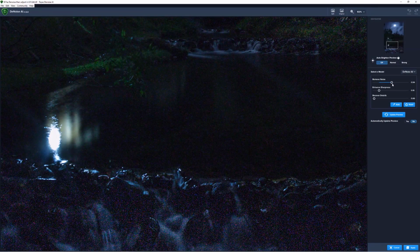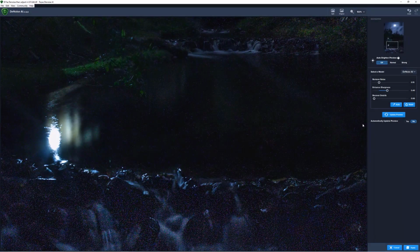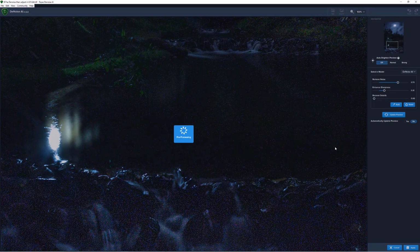I'm going to crank the noise up. Well, you know what? Let's try auto quickly, and I'll update the preview. And I would say that helped really not at all. It basically removed 40% of the color from the color noise, but not very good. I'll crank it up one more time, turn down the enhanced sharpness, and update the preview one more time, but I'm kind of losing faith at this point, as you can tell.